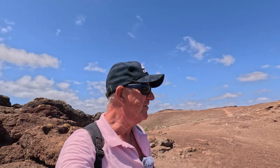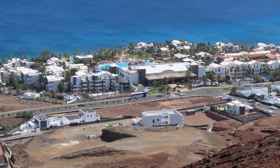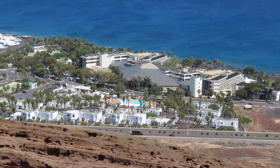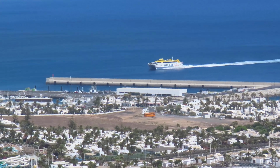I've just come down behind these rocks and the wind has almost completely disappeared. It's so calm here. So I'm looking down towards Faro Pechiguera over to my right, and then the Rubicon Hotel, Natura Palace Hotel, Timanfaya Hotel, and over to the ferry port where one of the ferries from Fuerteventura is just coming in.